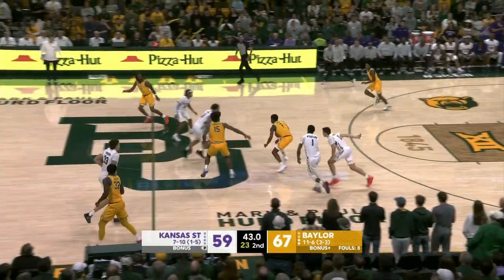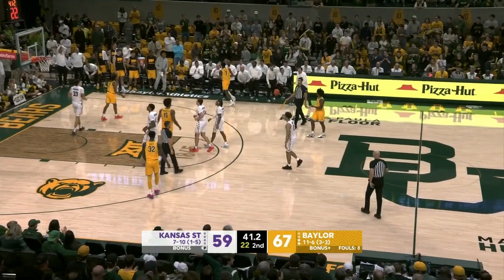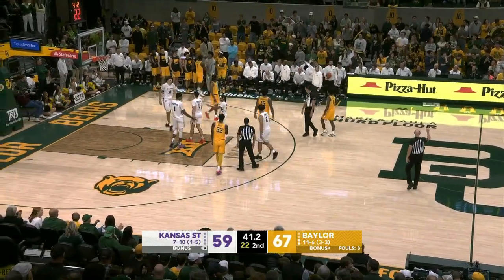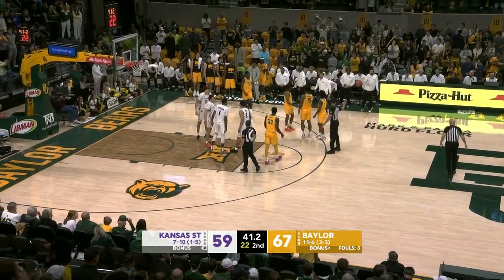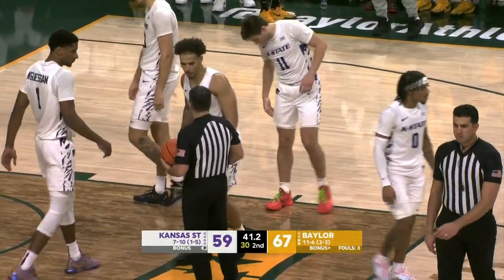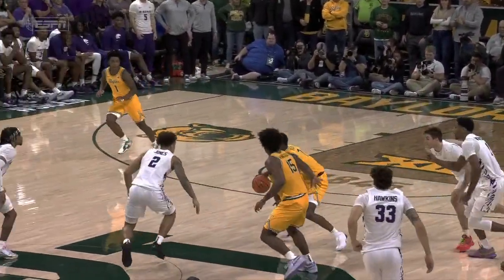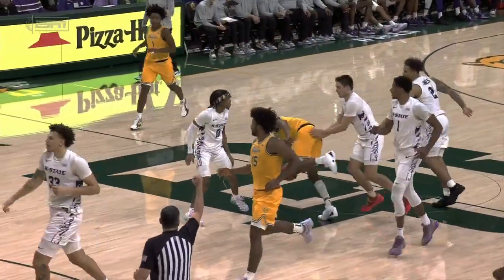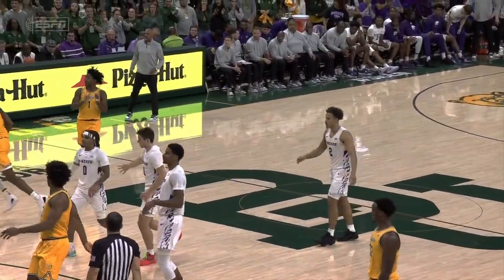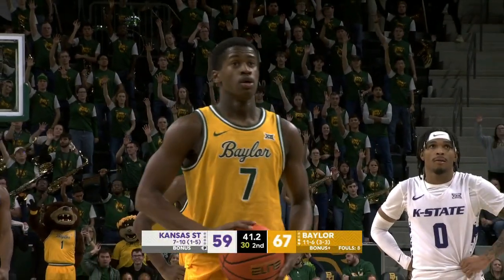K-State setting up a press off the miss, and Edgecombe dribbles out of it by himself as he's fouled by Jones. BJ Edgecombe has done everything except sell popcorn here tonight. I mean, he's been all over, making plays. There you see the one-man press break. There's 2 defenders, slip that, 3rd defender, cross him, get over half court, get fouled, and now he's at the free throw line. The freshman leading the way for the Bears.